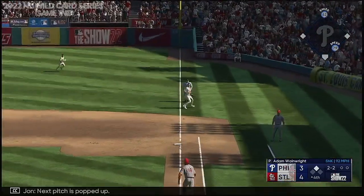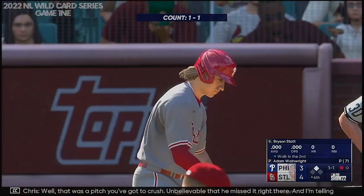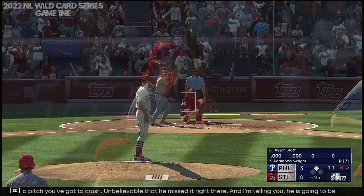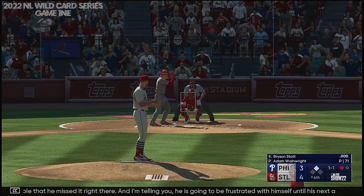Next pitch has popped up. Goldie makes the grab, and there's one away. Well, that was a pitch you gotta crush. Unbelievable that he missed it right there, and I'm telling you, he is going to be frustrated with himself until his next at bat.